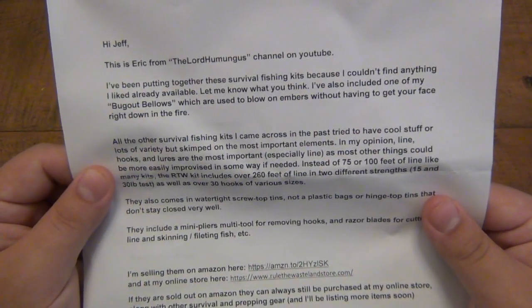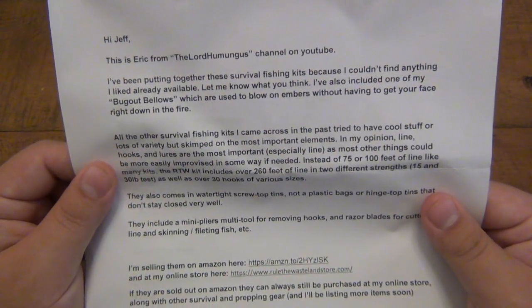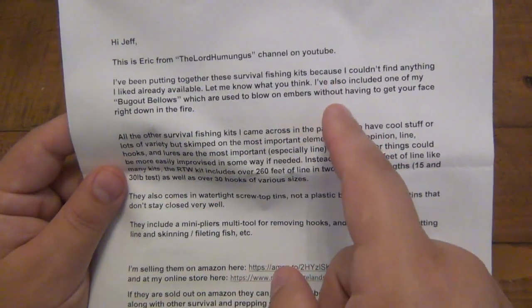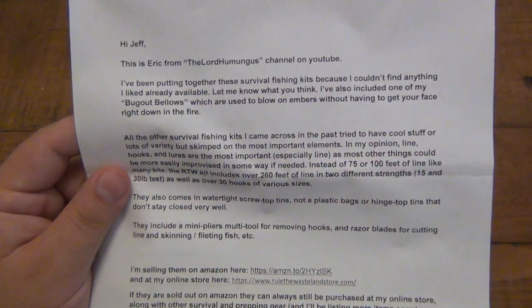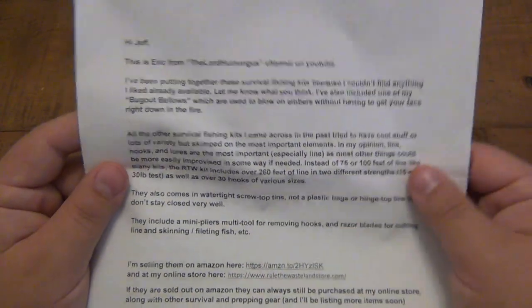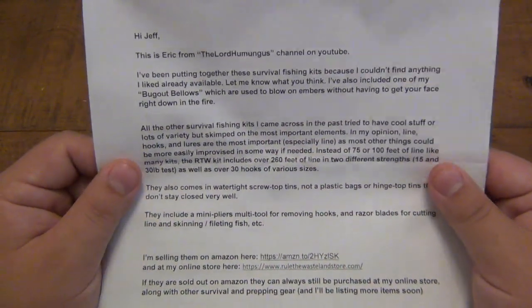I've also included one of my bug out bellows, which are used to blow on embers without having to get your face down in the fire. Huge fan of that. I actually use a bellow, which is just basically an expandable set of tubes, so that you can concentrate oxygen down in your fire to get it going. That is huge. That is extremely helpful, way more than you would ever imagine.